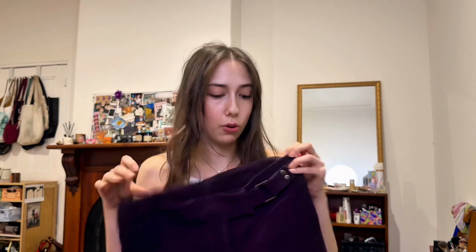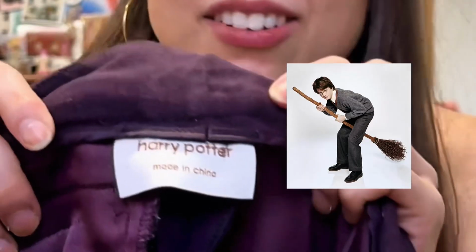I've been wearing them very casually, just with a little top or tank, and I think they're super cool. They're so long for me though, so I have to wear my platform Doc Martens with them, but I think it's really fun because it makes me feel, I don't know, like a Bratz doll, and I love that. The tag says Harry Potter on it. Is that not the funniest thing? Someone asked me where they were from the other day, and I was like, you will not believe they are from Harry Potter. But yeah, kind of hilarious.